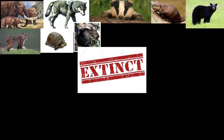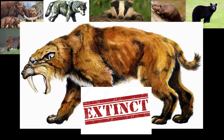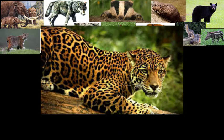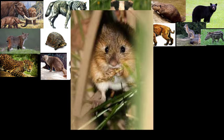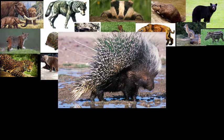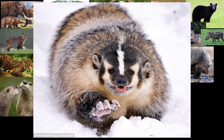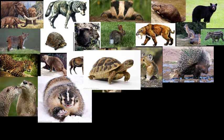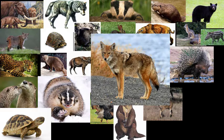Some of the fossils they uncovered are American mastodons, Armbruster's wolves, badgers, beavers, black bears, bobcats, box turtles, Cope's muskrats, Diluvian fishers, eastern cottontails, Gracile saber-tooths, gray foxes, Hayes tapirs, jaguars, jaguarundis, long-nosed peccaries, meadow-jumping mice, pikas, porcupines, Port Kennedy skunks, river otters, Schlosser's wolverines, short-faced skunks, squirrels, tortoises, turkeys, Wheatley's ground sloths, white-tailed deer, and coyotes.